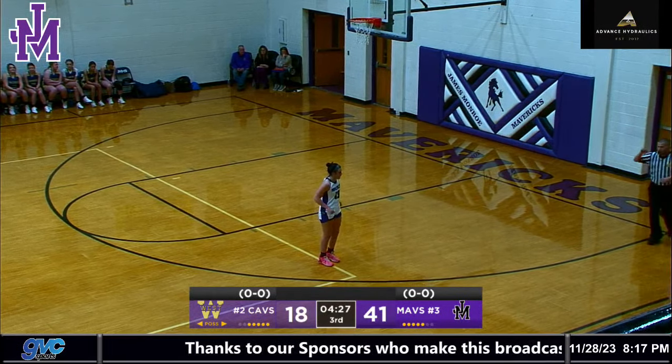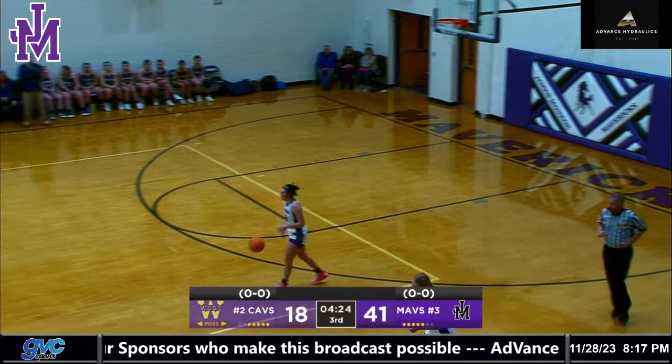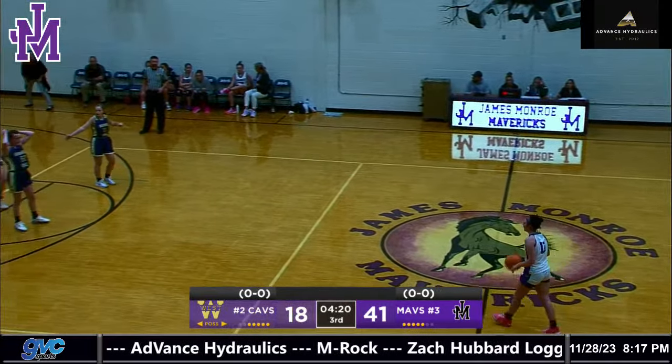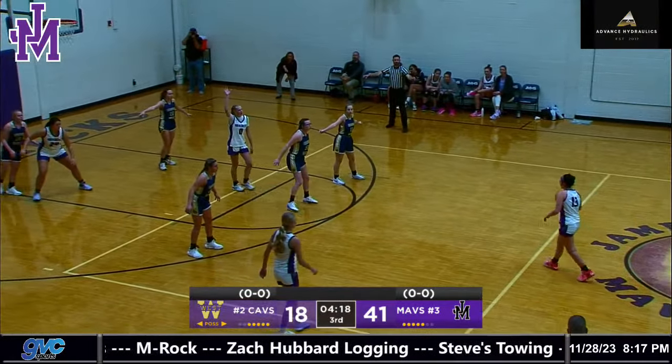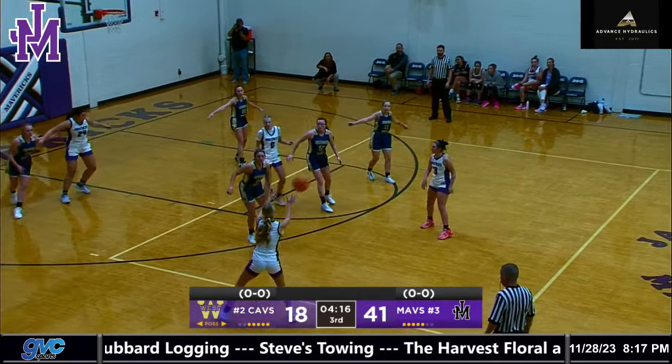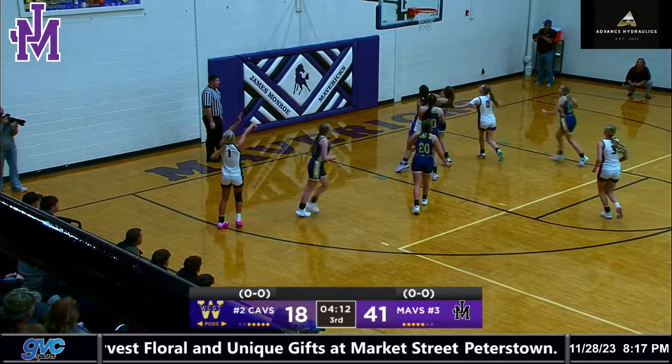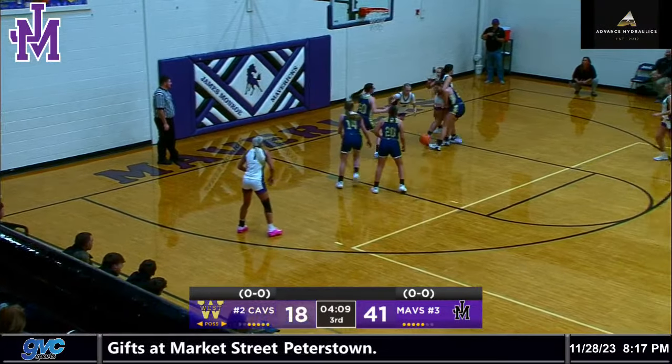Ava Dunlap will inbound. Goes to Meadows. Meadows in no hurry now. She's going to walk this down. Goes across midcourt with 4:25 to go in the third. Goes to Ava Dunlap, finds Borowski, another long two, and that was long.